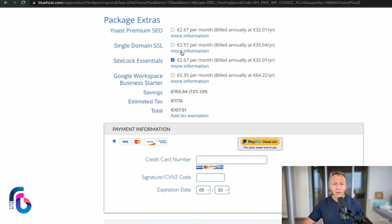For the extras, we don't need any of it. We're gonna grab the free version of Yoast, which is more than enough for our purposes of optimizing all of our blog articles to rank higher in the search engines. We don't need any more domain SSL. We already have it, the padlock. We don't need the site lock essentials, which basically gives you a warranty that should something happen, you can get some money from that. Nothing ever really happens, and the sum of money isn't impressive for the damage done, so I would just uncheck that.